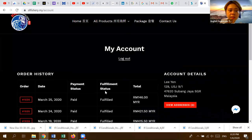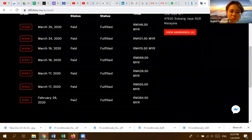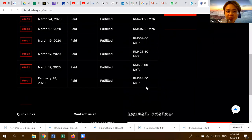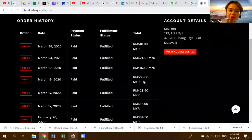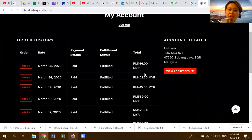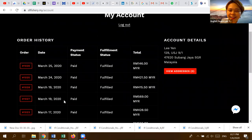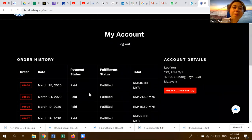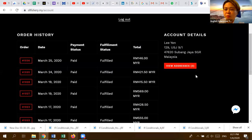I sign in. You can see how much I have bought. Now look at it, it's about 300, 500, 400, 600, about 600 ringgit. So I've actually spent about 2,000 to 3,000 ringgit easily since February 28. This is how much I love seafood, or how much I love practically everything here. You see.